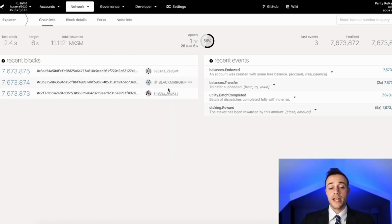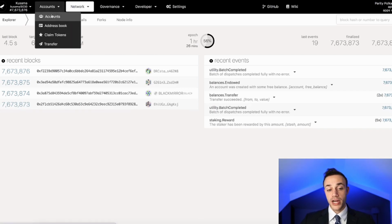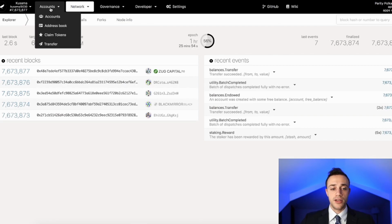Okay, now once you're here, you're going to need to create a Kusama specific wallet. It can be confusing if this is your first time using the Polkadot.js extension, but you're here to learn, and I'm going to explain to you how to do it. So up here in the top, you see accounts.